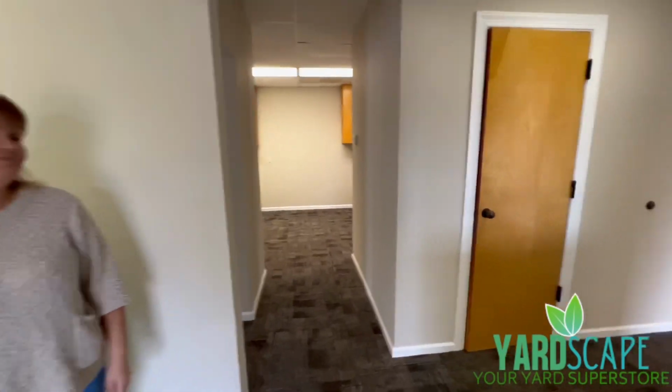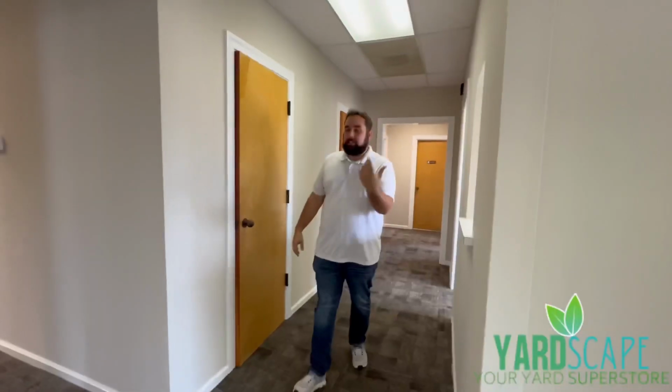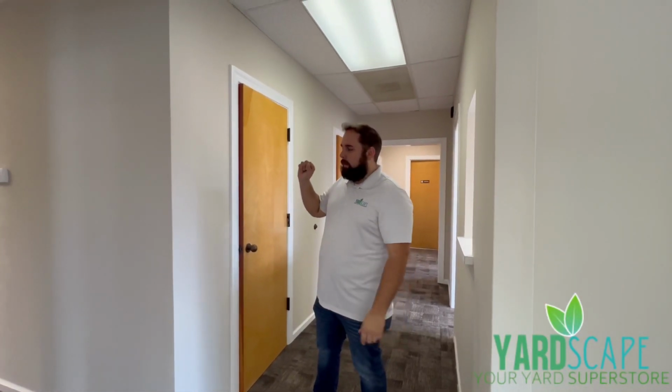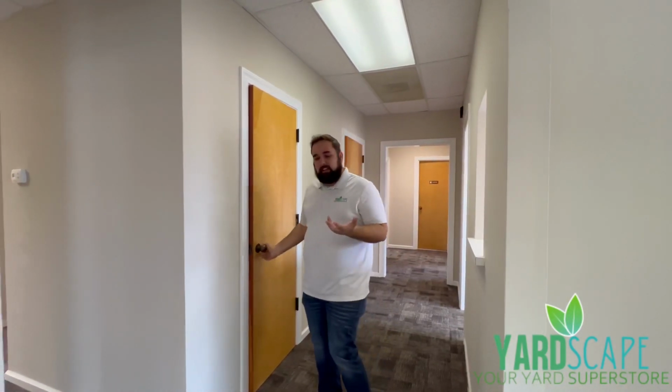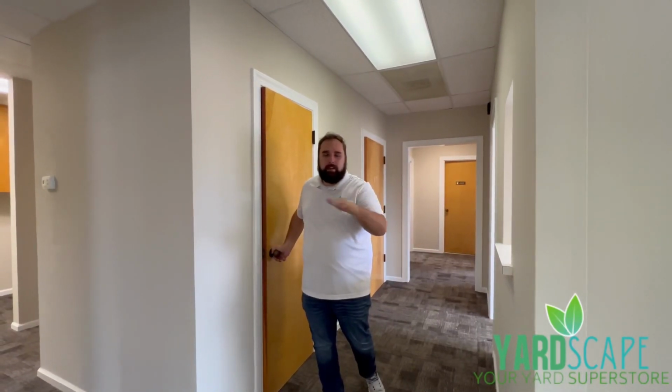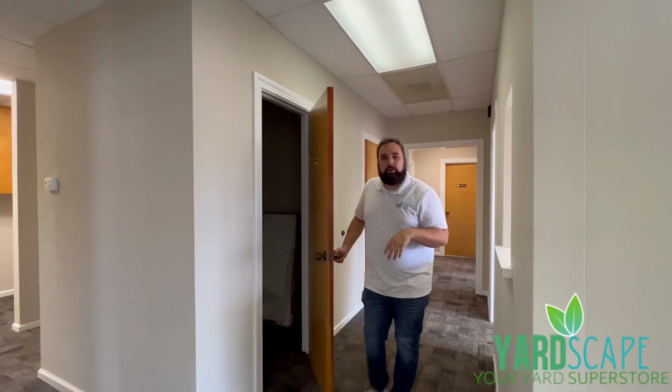That is pretty cool. So let's take a look at some of these other offices. Ms. Ashley mentioned a daycare, which I think is a fantastic idea for this space if you're going to rent the whole thing. But I really like the idea of individual offices, and like she said, it could go either way. So it just depends on who snatches it up first.